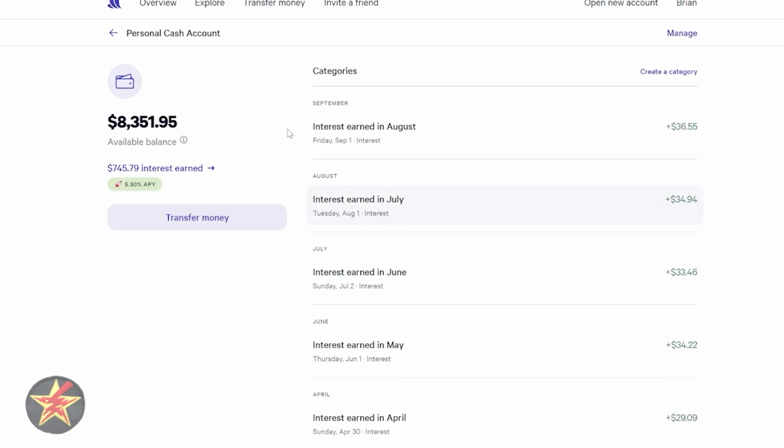You can see they have made a lot of advancements in their service, and I have greatly enjoyed using them all this time. As I mentioned before, if you notice this 5.3% APY with the little rocket ship, well, that means I'm getting a boost.